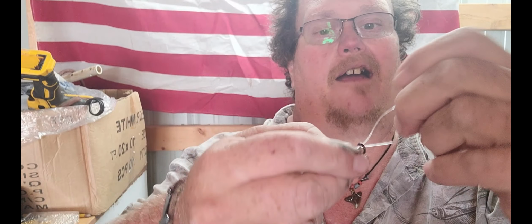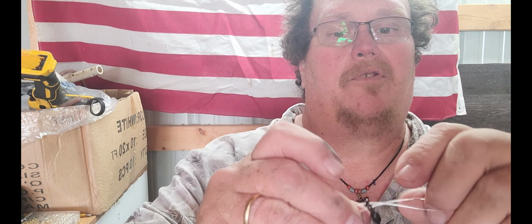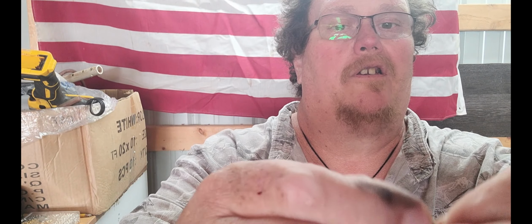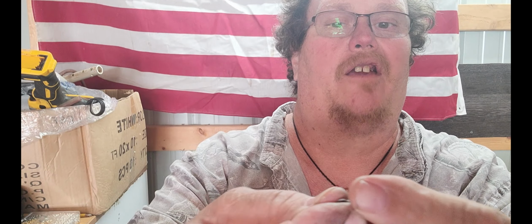Then you're going to tie, let my line come through. I'm going to tie an overhand knot, all right, just like that. Just tie one single overhand knot, all right, and you're going to run the swivel back through that loop of that single overhand knot, all right, and then you're going to pull everything down tight.